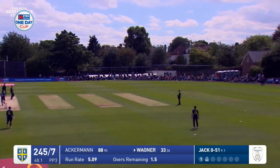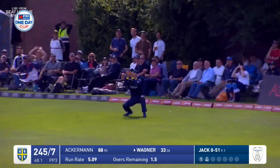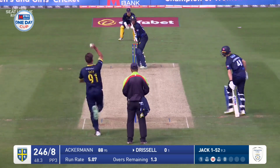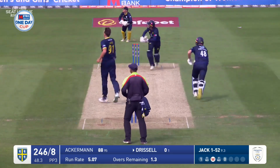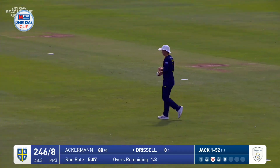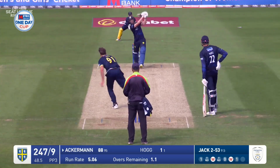And Wagner has tried to go long into the leg side, but there's a fielder steadying himself underneath it, and the catch is taken. Ackerman's got 88, but he's stuck at the other end. And it's a big swing, and it's gone up in the air, and Felix Organ is going to take the catch. George Drizzle. That's gone up in the air.